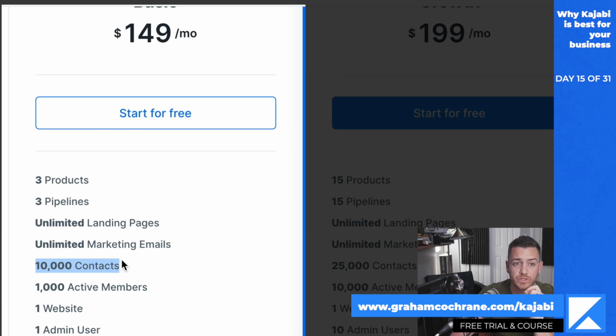This is huge. 3 products, people see that as a limitation. It's not. I only have 3 products for this brand, the Graham Cochran brand, and it does 7 figures a year. So I don't need anything more than this plan to make a lot of money. You don't need lots of products.